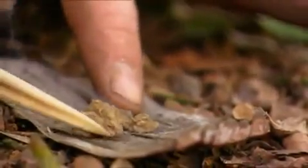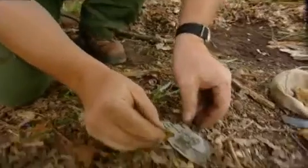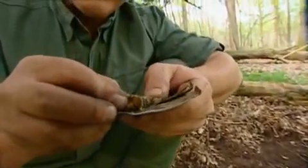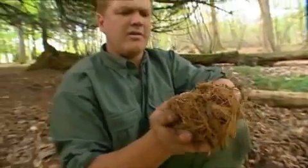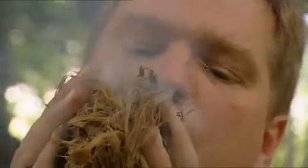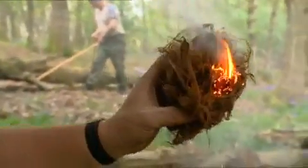Take another piece of this fungus, which I will ignite now from this little piece here. Just blow on that. Burns very hot. I put that in there while I can just about hold it. It's getting very hot now. And now there we have flame.